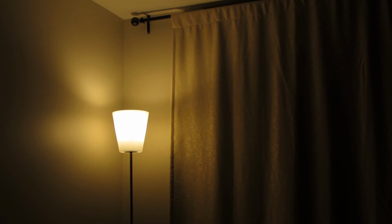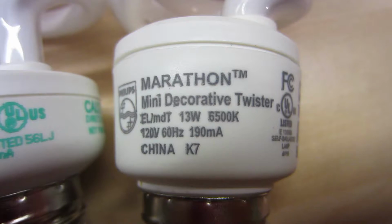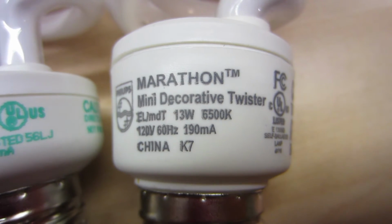So the 20 watt Ikea bulb gives us 19 lux. Now we're going to put in the 6500K 13 watt Philips just to test it out. And right away you'll see the ugly color temperature. It looks like a bug lamp, basically. And as you can see, you don't want your room lit up by a 6500K at all.